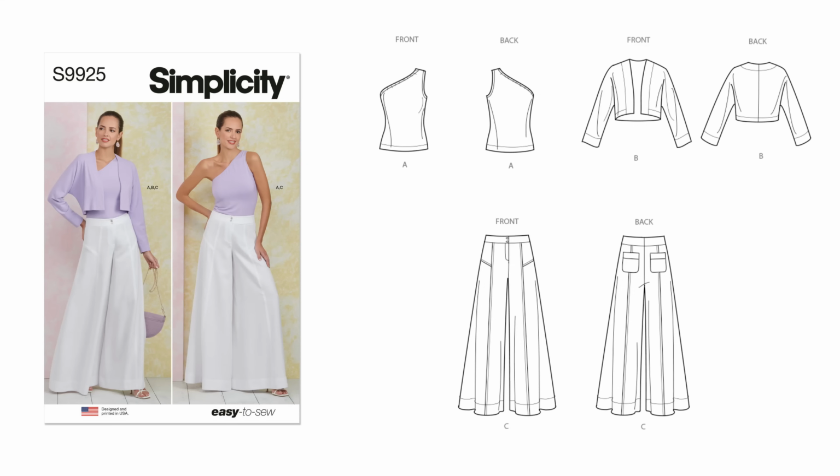All right. So the top is a one shoulder top with elastic at the neckline. It has bands at the armholes and a hem. Relaxed fit shrug, which is view B. View C is your pair of pants, which are wide leg pants with couture waist, seaming details, and back pockets.